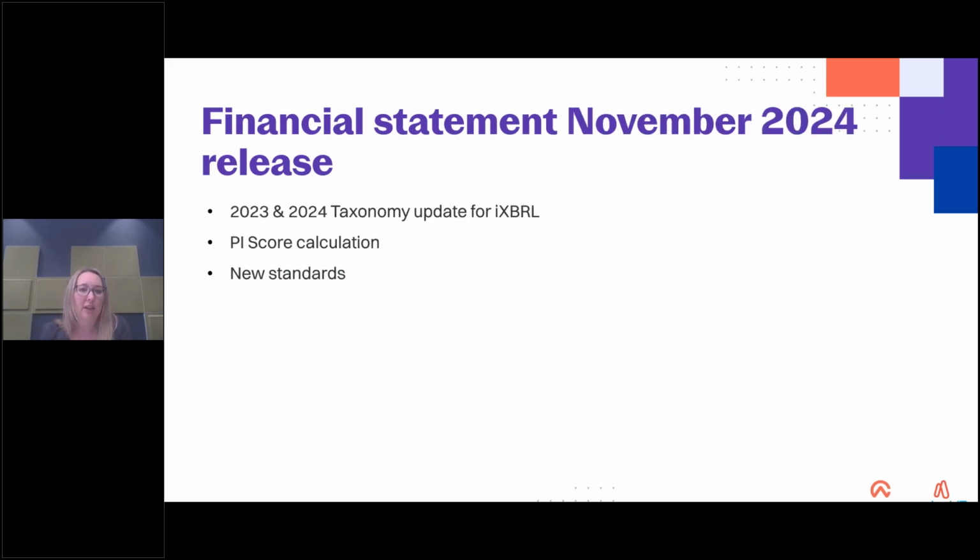Then our new release that's coming out now: the majority of the changes in here are for the taxonomy changes for iXBRL. We did not make these changes last year due to some requirements that we had in Caseware Working Papers, so these are actually the changes for 2023 and 2024. There are quite a few validation changes as well, which I'll take you through now, which will be additional to your mandatory page. Then we've also updated the PI score calculation. This was due to market feedback that we got on when the figures are used after journals and before journals. So we've made some fixes there, and then also the incorporation of the new standards.